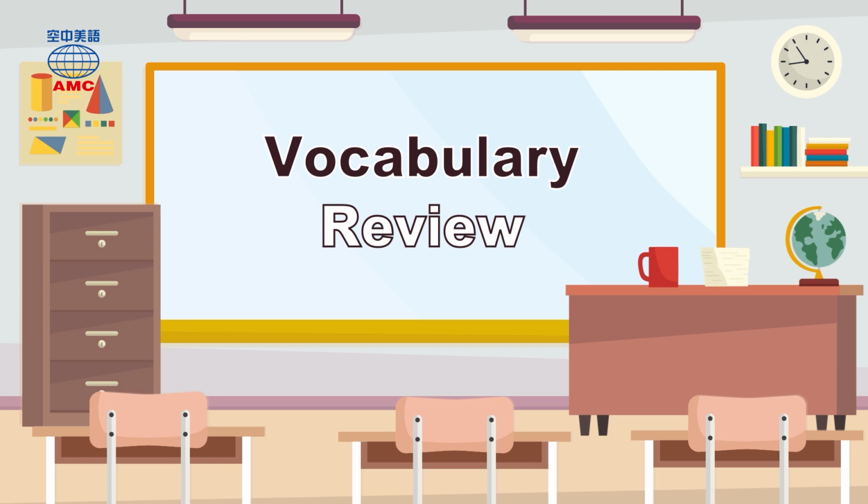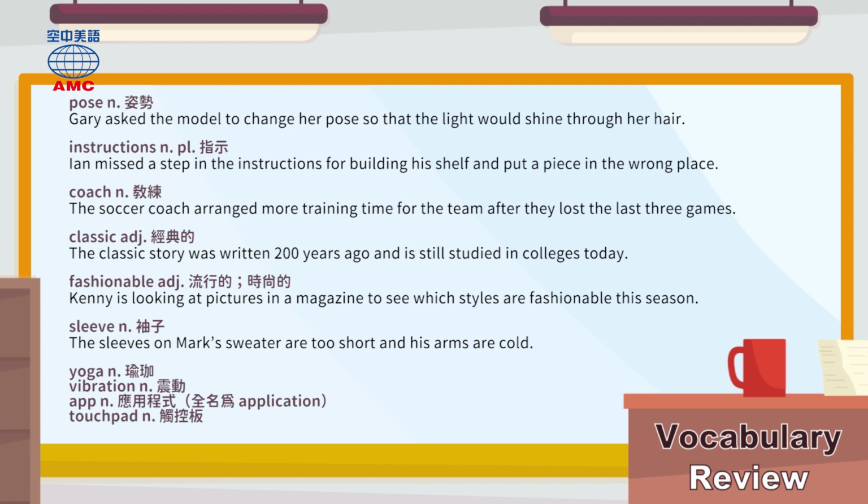Vocabulary Review. Pose. Gary asked the model to change her pose so that the light would shine through her hair. Instructions. Ian missed a step in the instructions for building his shelf and put a piece in the wrong place. Coach. The soccer coach arranged more training time for the team after they lost the last three games. Classic. The classic story was written 200 years ago and is still studied in colleges today. Fashionable. Kenny is looking at pictures in a magazine to see which styles are fashionable this season. Sleeve. The sleeves on Mark's sweater are too short and his arms are cold.